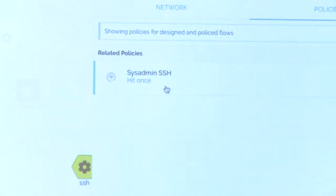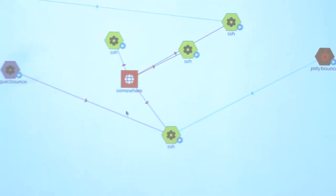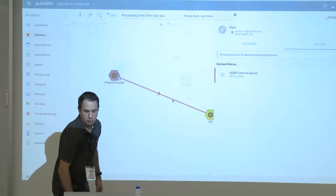Is it because it's just broken, or is it because my security team, the firewall team, is not allowing it? We basically believe that you should be able to know why something is not authorized. So Miguel can come in here and say, look, why am I being denied?